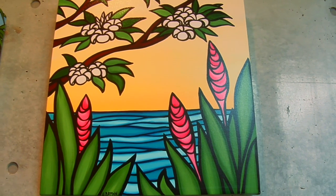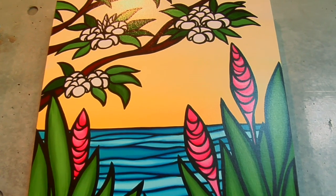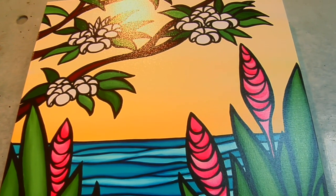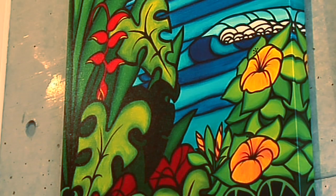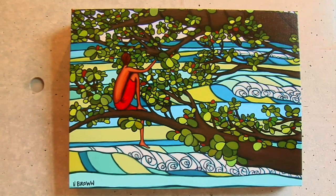Plumerias are my favorite flower. I love putting plumerias in all my paintings. Ginger, I really like that, the red color and the shape of the flower. Of course, hibiscus, because it's such a traditional Hawaii flower. Everyone thinks Hawaii when they think of hibiscus. As far as trees, I love kamani trees in my paintings. They're all over along the coast. Right in front of my house is a giant kamani tree.